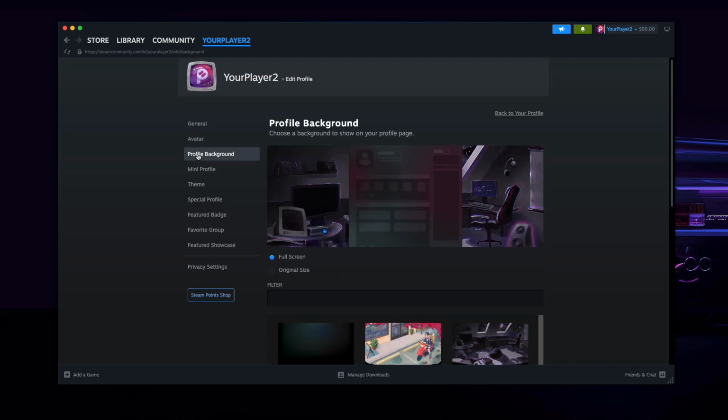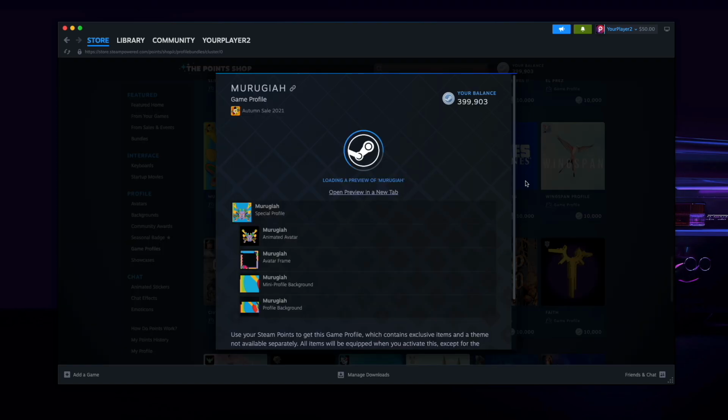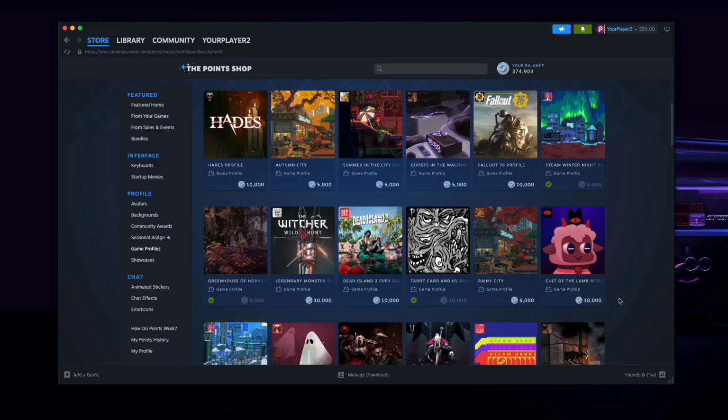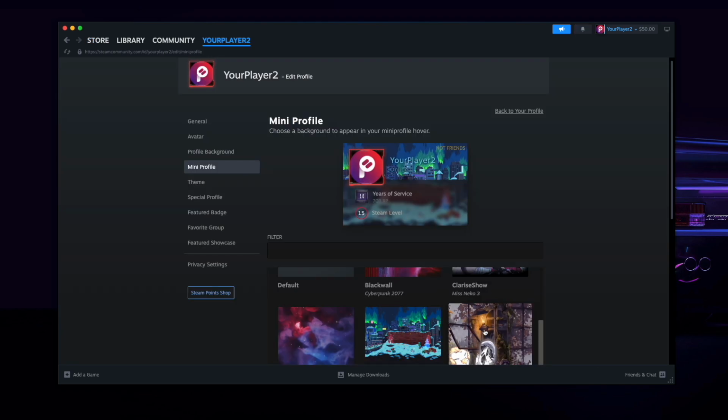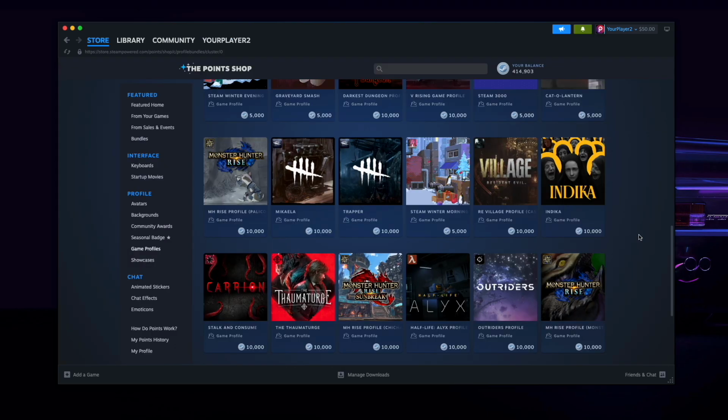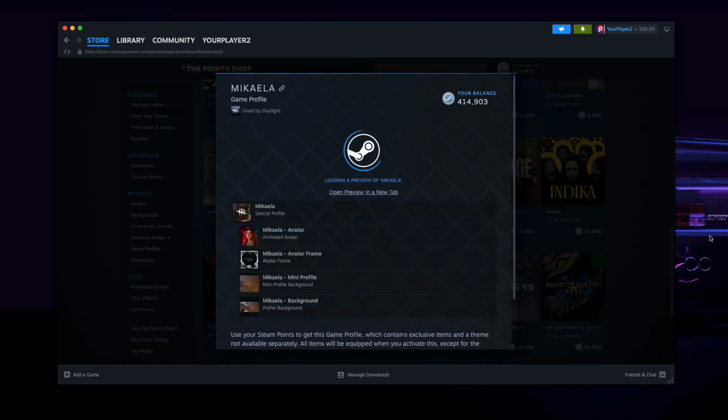Aesthetically, you can change your avatar, profile background, mini profile theme, featured badges, showcases. I mean, there's just a massive amount of options at your disposal, and I love hopping in periodically and making changes even if I don't think that many people look at it. And comparing all of this to the relatively meager options on PlayStation, Xbox, or Switch to express yourself, it's pretty incredible just how much you can do here.